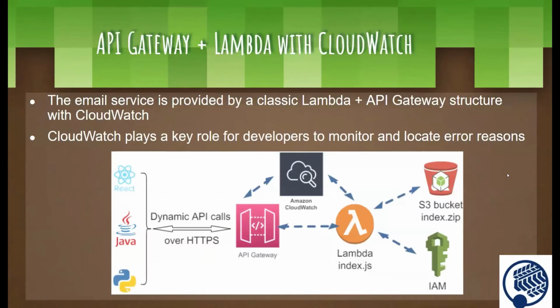The send email and user avatar services are provided by a classic Lambda and API gateway structure with CloudWatch. CloudWatch plays a key role for developers to monitor and locate errors. In my opinion, it's also an important bridge that connects the developers and DevOps as a whole.